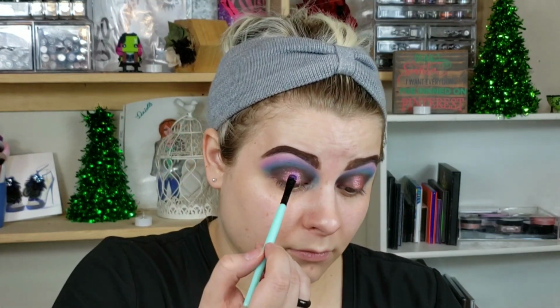Okay, now I want to try something else. I want to take this Wicked shade and see if I can't pop that right in the center of the halo eye, just to give it a little more of an effect and to kind of bring in some of the other shades from the crease. Again, I'm not trying to block you guys with the mirror, so I'm going to come up here. I mean, it's interesting. I don't know if I like it, but I'm going to work with it.